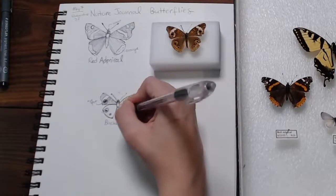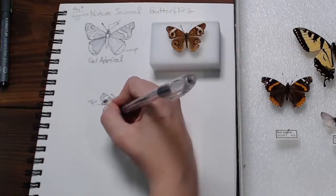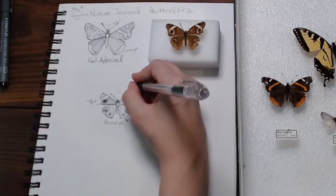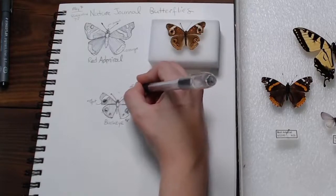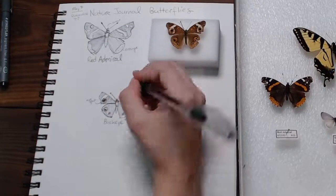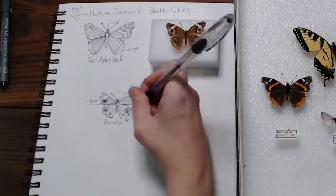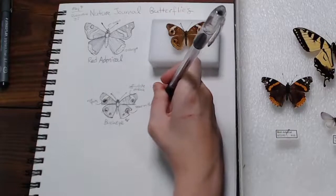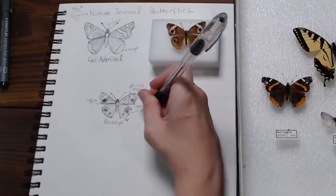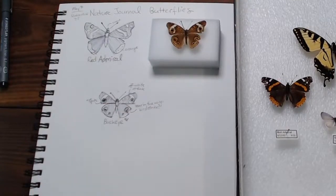And if you guys, of course, are coloring in your journal pages, take advantage of those colors. And yeah, there we go. There's our Buckeye. So I'm going to write, it's more of an off-white streak. I know I kept saying silver, but really, it's just kind of off-white. So cool. And then this little tear in the wing, I'm going to write bird strike, because I like to ask questions in my journal when I'm filling in things.